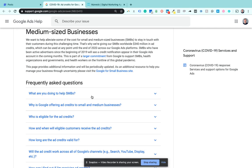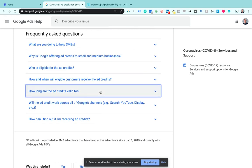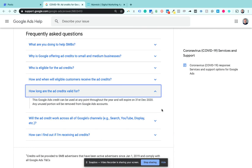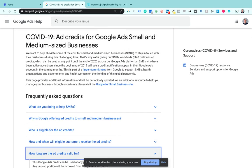You'll get a notification in the coming weeks and coming month, and there's more information. I'll put this link in the comments below. You can use the Google Ad credit for YouTube, remarketing, display, and search, and that coupon is going to be valid until the end of the year as well. So if you're not quite ready to reopen or start marketing to your customers just yet, that credit can be used in the future as well. It's a pretty big sum: Google is funding $340 million in ad credits, which is pretty cool.